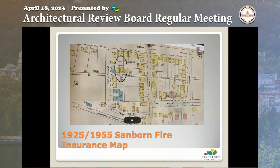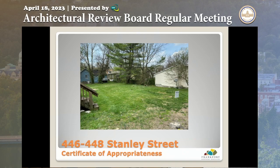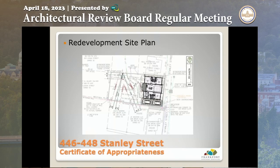The updated 1925 Sanborn map shows 2 small frame houses on these lots in 1955. I've got them circled here. The house at 448 may have been demolished prior to the historic zoning being adopted. The demolition of the house at 446 was approved by the ARB in 1989. And here are some photos, just to give you some context. Here is a picture of the consolidated lot. Here's an image of the site plan showing the position of the house on the consolidated lots.